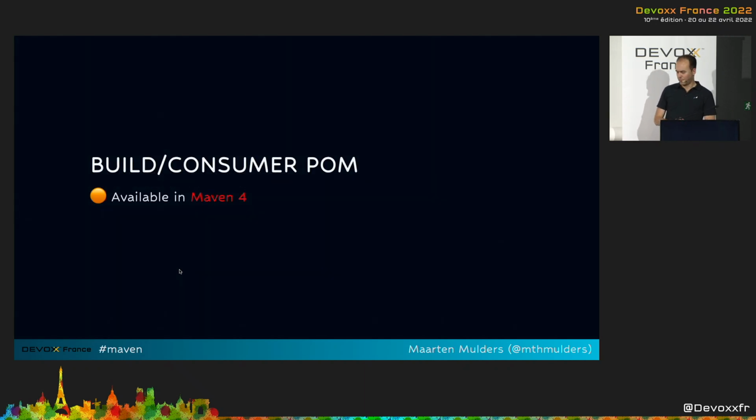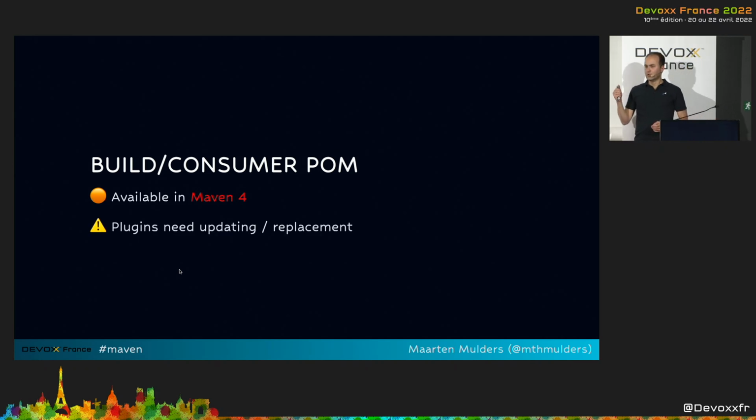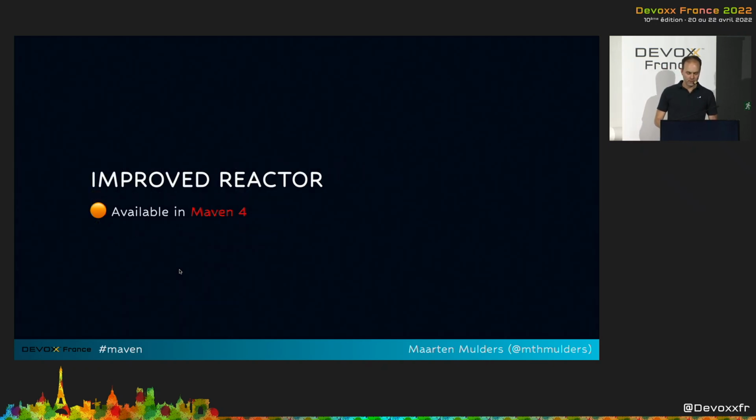The build consumer POM. This is going to land in Maven 4, first of all, so it's not finished yet. And that's why it's no green status. But also, and that's a word of warning, not all plugins are compatible. We are currently working very hard to have all the plugins compatible with this new setup, because they need to know that they should look at the consumer POM rather than the build POM, or maybe they should not, but it depends per plugin. Not all plugins may work already.